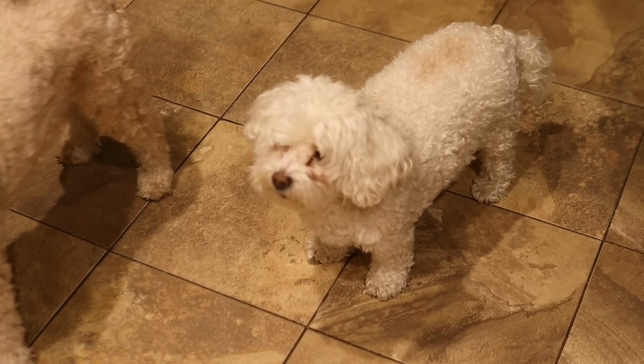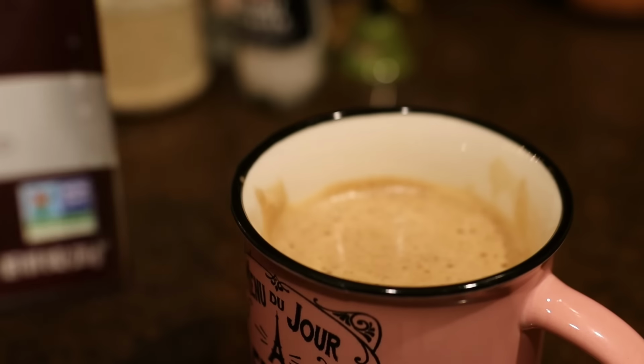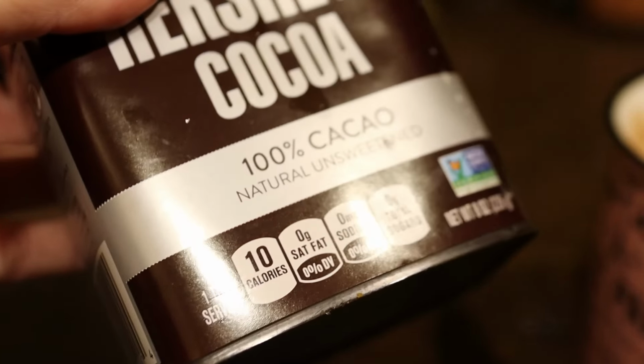So this is what I put in my coffee instead. Now, I didn't think it would be, I know it's unsweetened, so I put a little sugar. It's horrible, guys. I didn't finish it.